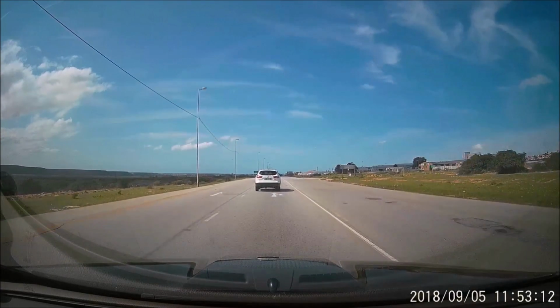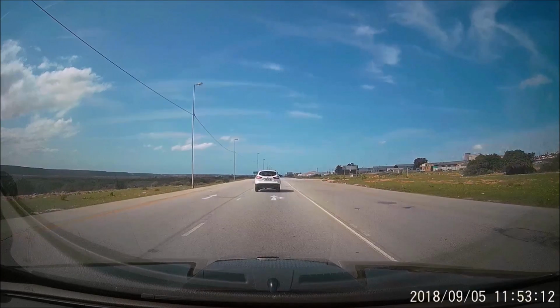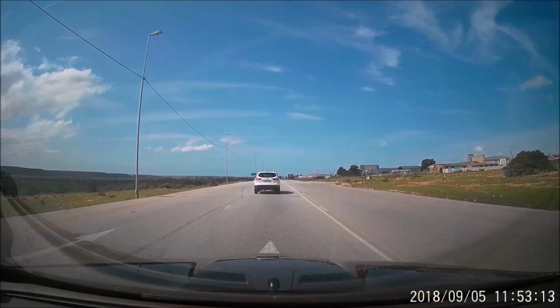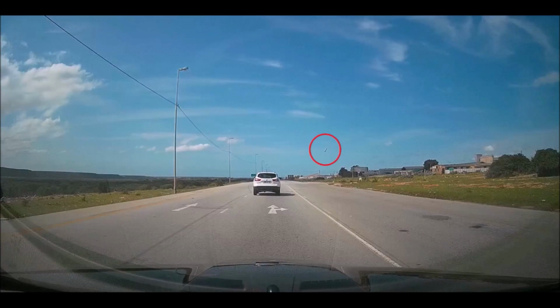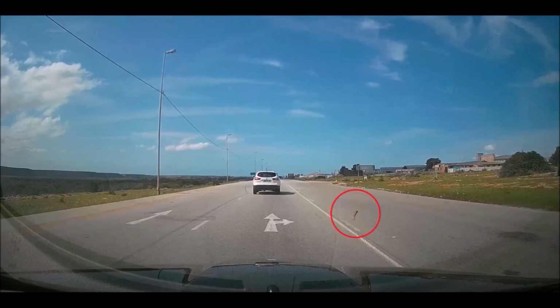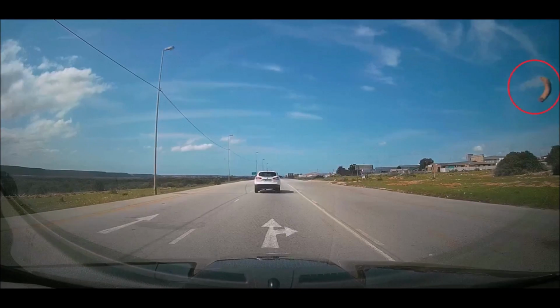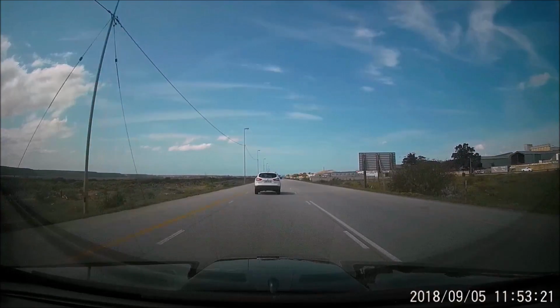And there goes the pickup truck, and bam! It hits my car. Slow motion. Here it comes, there it goes. And here are a couple of still pictures I took from the dash cam, and you can see it flying towards my car. Next frame, it hits my car, and as it flies out of view, you can see it's actually a piece of wood. Very, very strange.